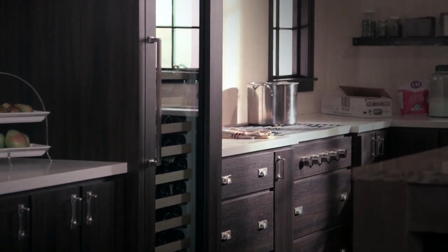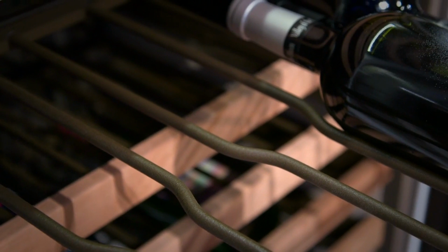We know one of the keys to wine preservation is to reduce vibration. So by including full extension racks into our wine units, we're able to give users greater access to their wine. We also looked at the shape and texture of our wine racks, because we knew if we could get a nice solid grip on the bottles, we would reduce the chances of them sliding around inside the unit.